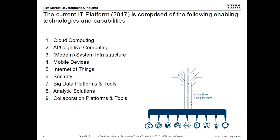Security is obviously a very big part of this platform, and it will always be, of course. It's something that we must have embedded into all of our platforms going forward. Big data and analytics are increasingly a critical piece of this. Data itself has been called the new oil, the new base of the economy. Data is increasingly being viewed as an asset, and the monetization of that data is becoming much more important. So it has to be embedded into this technology platform.